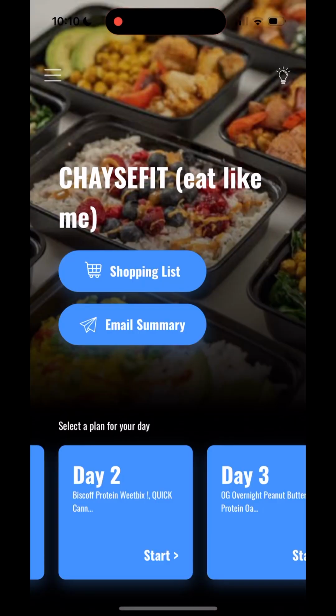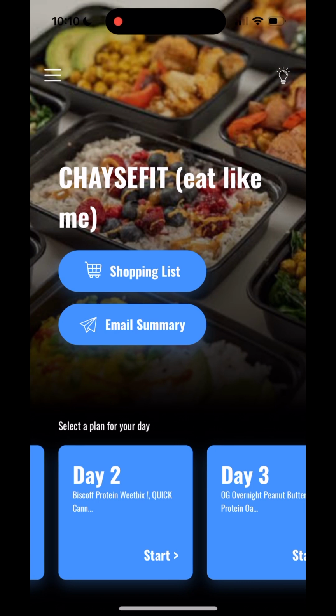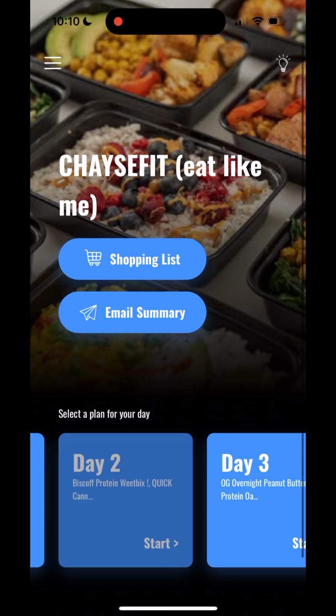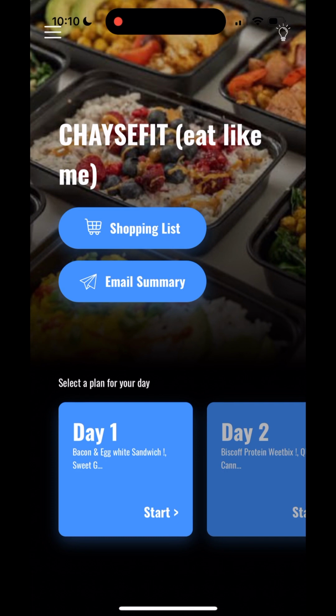Also, you can email the shopping list and the summary to yourself if you want that, which I'm not going to do and I don't need to do because I love using the app. It's so easy and so simple. But yeah, this is your nutrition part of the program. It's very important that you guys follow this to a T.